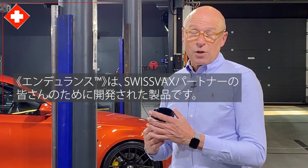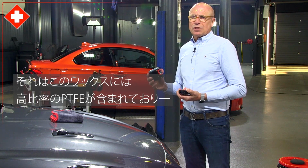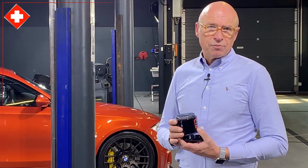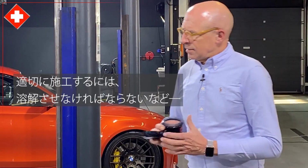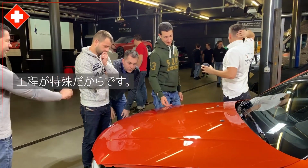Endurance was specially developed for you guys. It is not available for retail customers because it has an extremely high content of PTFE, and in order to apply it correctly, the wax should be melted.